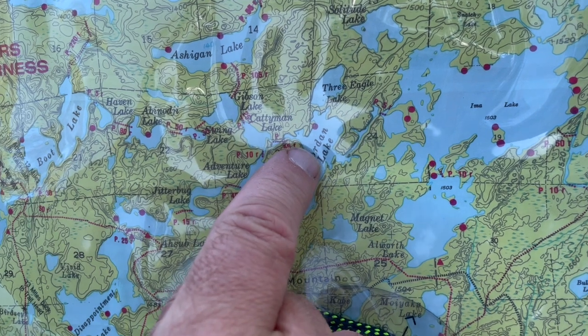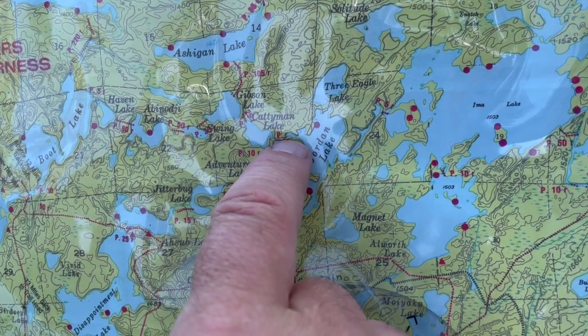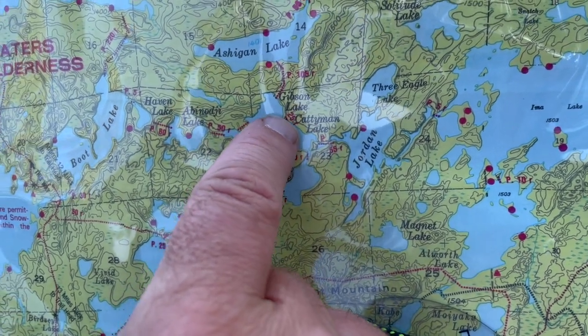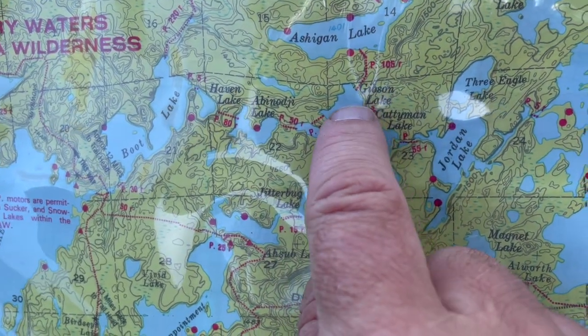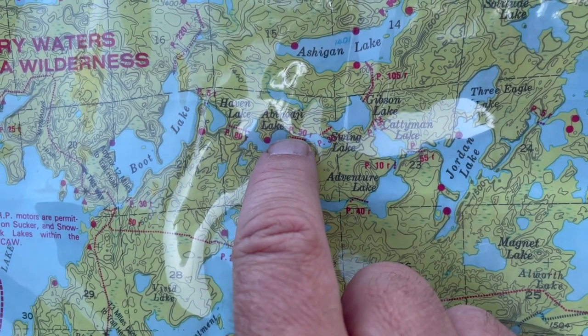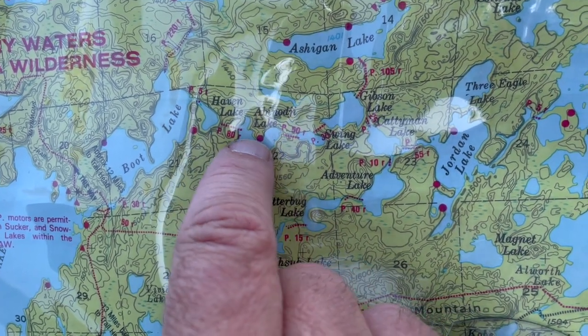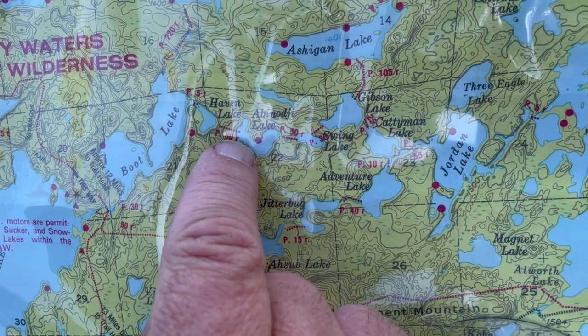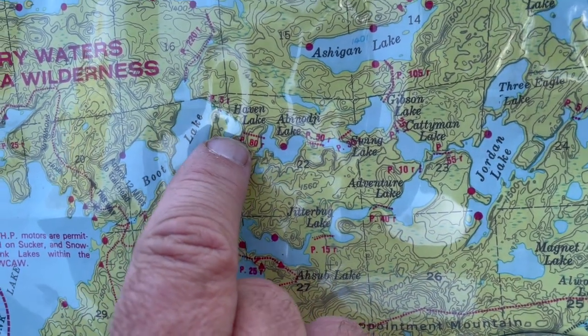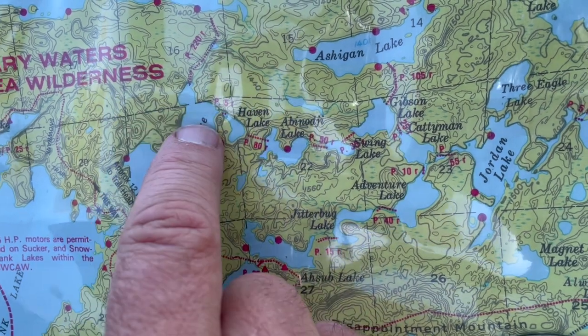Came down Jordan Lake. Took this portage over to Caddy Man, came up to the north, 25 to Gibson, then 35 over to Swing, 50 to Abedin, I still can't pronounce it, and then a tough portage to Haven, really steep uphill, and then downhill for 80 rods, and then another short little pullover till we were at Boot.